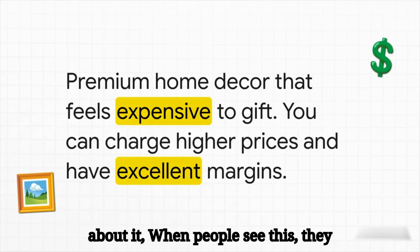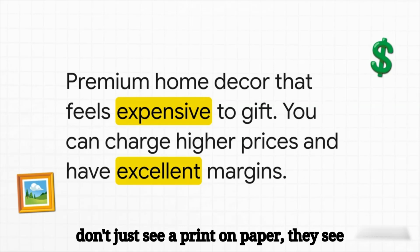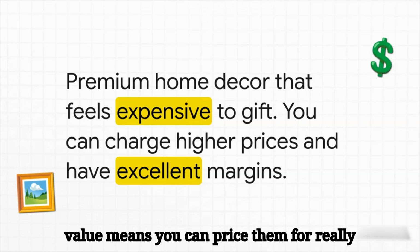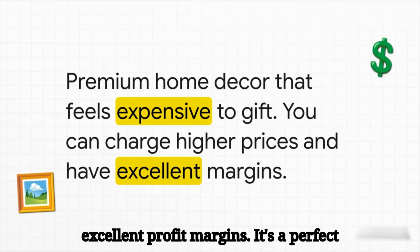Think about it. When people see this, they don't just see a print on paper. They see premium home decor. That high perceived value means you can price them for really excellent profit margins. It's a perfect high-ticket gift item.